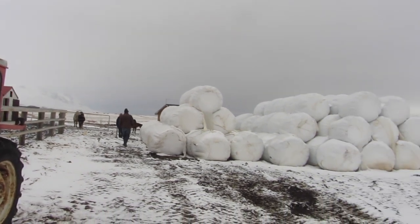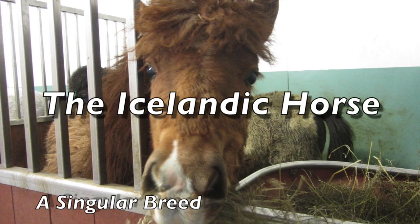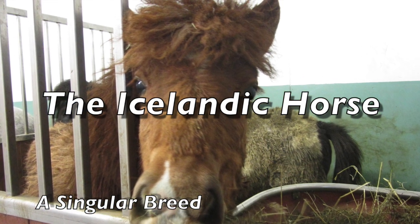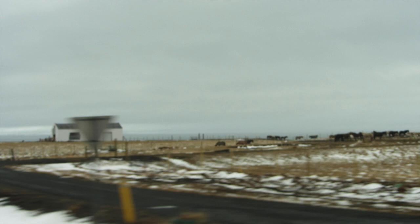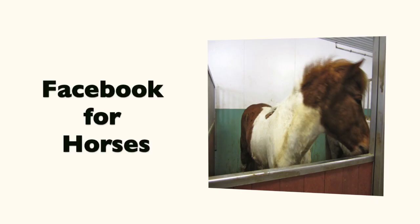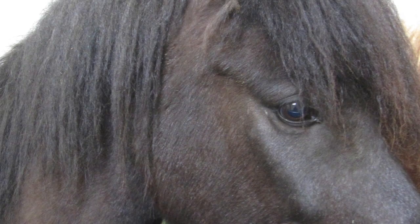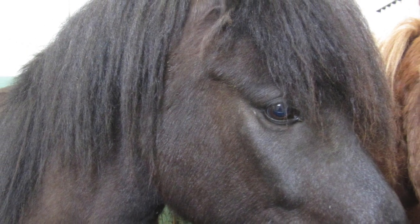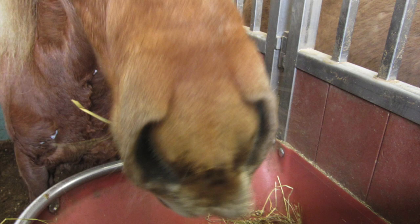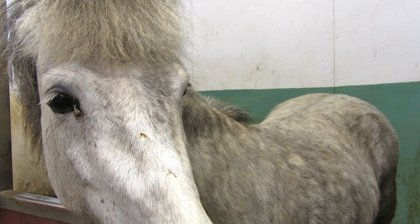Because of Iceland's location on the planet, the horses have a unique and isolated gene pool for the last 1,000 years. This time, we got up close and personal with the horses and saw firsthand their famous personalities. Just look at these guys. So friendly, they don't startle because they have never had any natural predators.